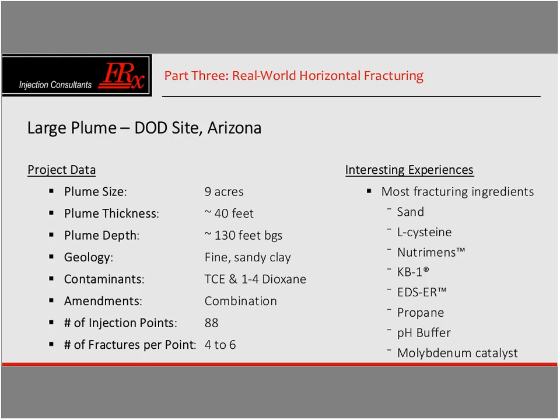I wanted to talk about this site because it illustrates the importance of slurry composition in conjunction with the amendments, the remediation materials that need to go in the ground. The list of ingredients, the recipe for these fractures, is on the right-hand side of this slide. There are many ingredients here. Some of these are solids.